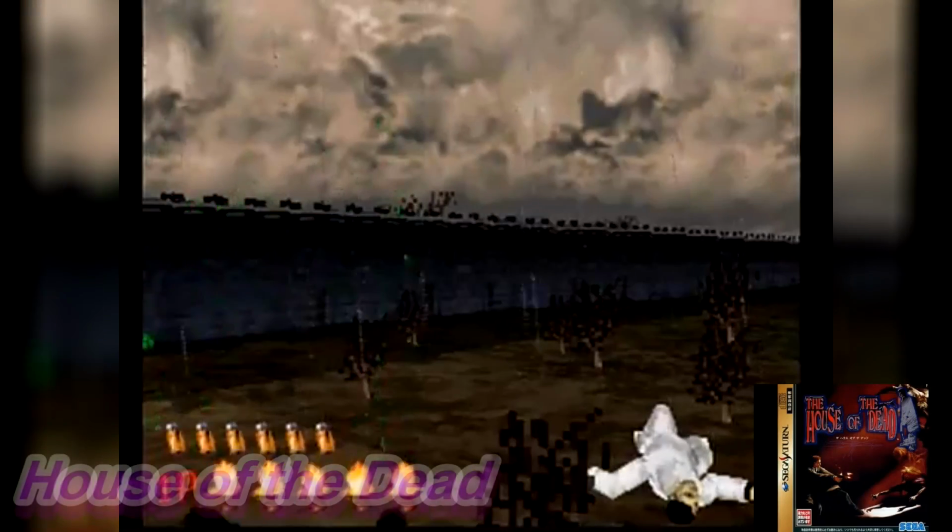The first game I want to talk about is probably my favorite light gun game of all time, and definitely my favorite Saturn light gun game. It might not look as good as its arcade counterpart, but this game was just so much fun back in the day because it was essentially Resident Evil as a light gun game, and that is House of the Dead.